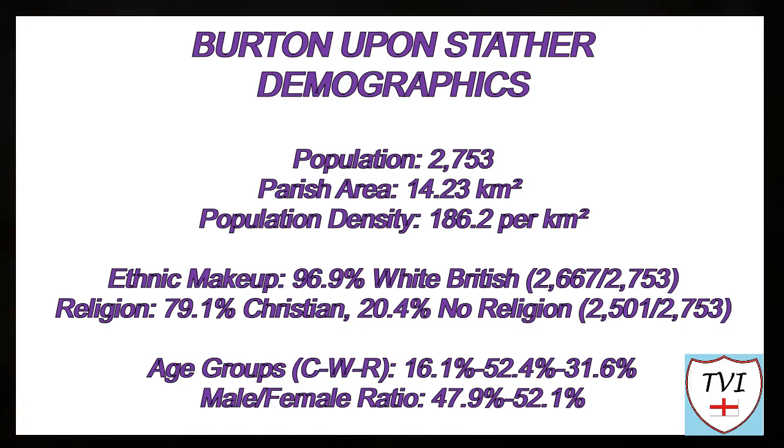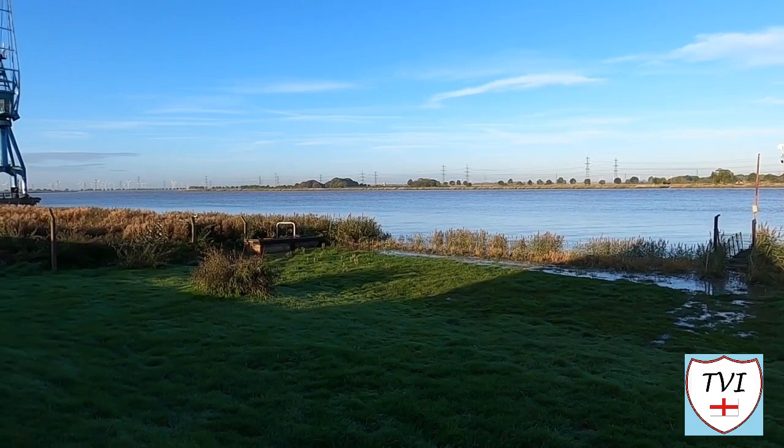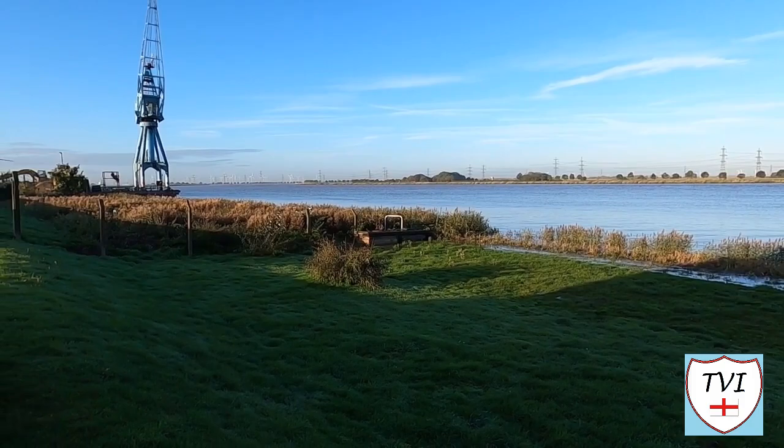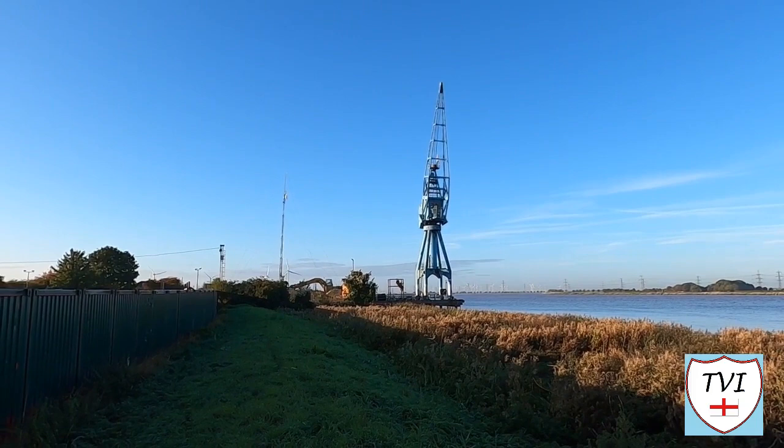We start on the River Trent in the general area of where Burton's landing stage would have been located. This part of the village is known as the Stather, and there's a small river port down here called King's Ferry Wharf. With a berth of some 61 metres, King's Ferry has the deepest water in the River Trent, and like many of the ports along the Humber, timber is the major import here.